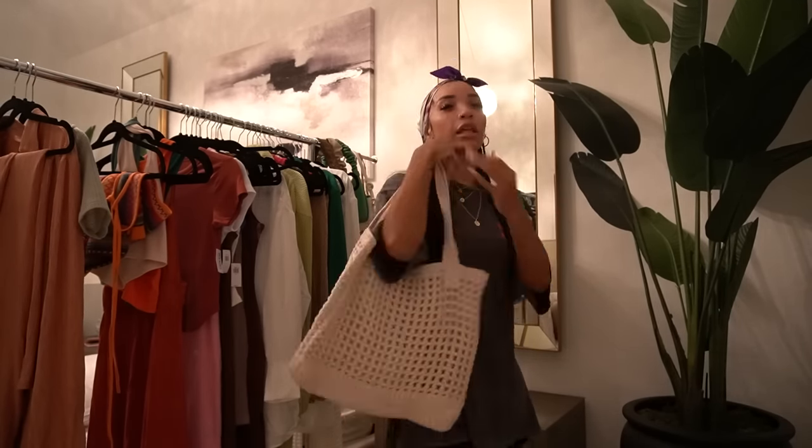This is a new one that I got from Shein, actually. It's a little white. And then these two are from Miss Pop, that same place that I got these first pieces from.